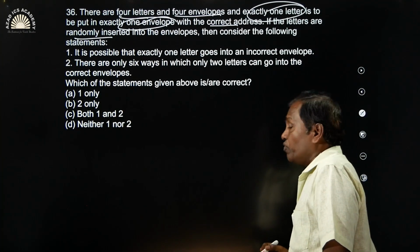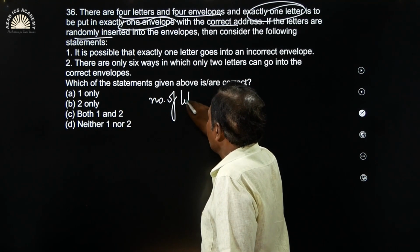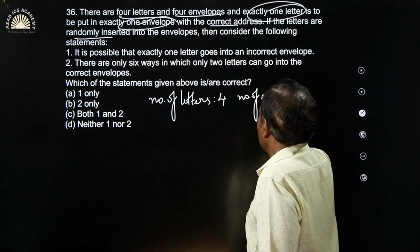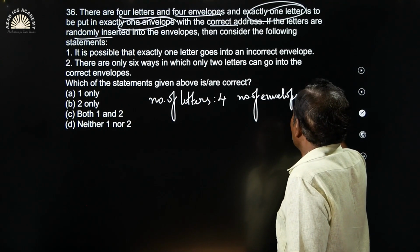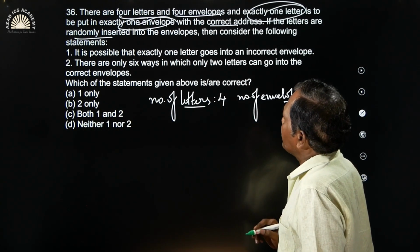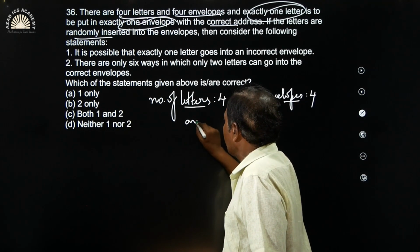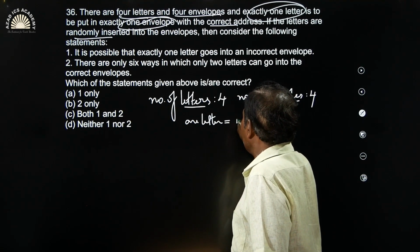There are 4 letters and 4 envelopes. Number of letters are 4. Number of envelopes are 4. That part is 4. 1 letter is to be put in exactly 1 envelope.